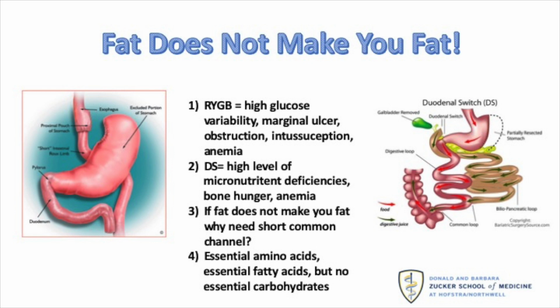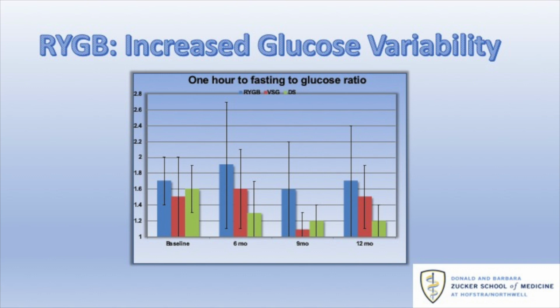The bottom line is that fat's not the culprit. If fat's not the culprit, then you don't need a short common channel that only interferes with fat absorption. If fat was the culprit, the drug Alli or Xenical would have been a much more successful pharmaceutical. So let's start putting this all together.